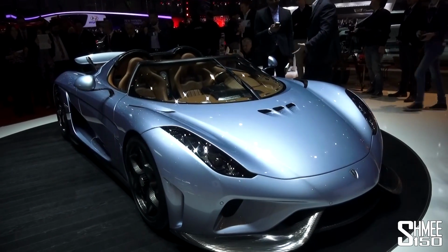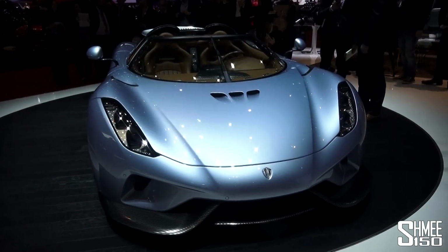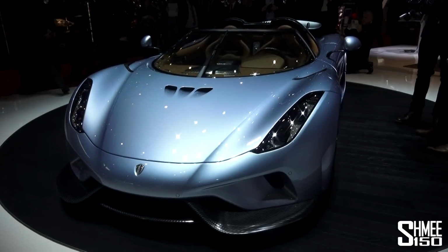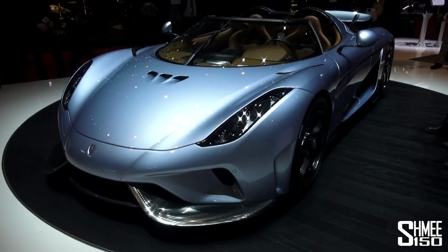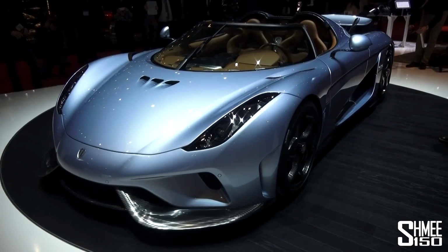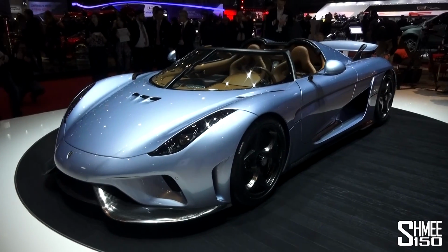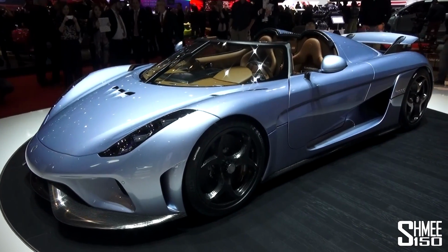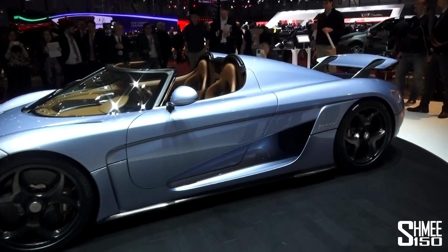Christian von Koenigsegg himself there, just demonstrating soft close on the doors. Hopefully we'll get a proper look around as well with him showing us some of the clever technology that's gone into this. The covers have just come off and I have to say, I'm pretty mind blown. The cost, you're probably wondering, $1.8 million. A small price to pay for the performance that's on tap with this car though.